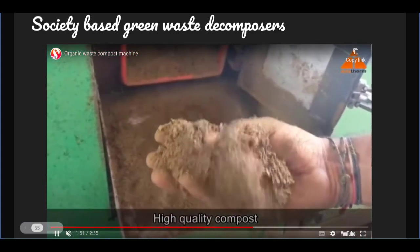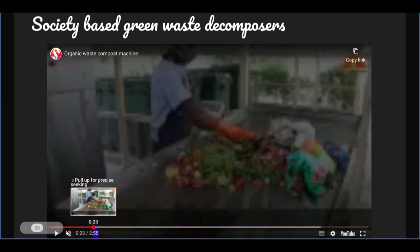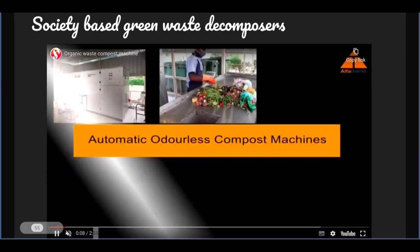If you have capacities, as you can read in the beginning, the capacity of the plant is 25 kgs a day to 5000 kgs a day. So that's the amount of input that this machine can take. That's a really good idea if you are investing in a place, and if you have a society. This is a very community way of doing it and fixing the green waste problem. You'll get organic compost, so it's not even waste after that. So that's a really nice way of getting rid of your waste.